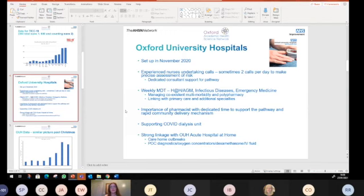Moving on to the Oxford University Hospitals model that Richard mentioned earlier. They set up in November 2020 as part of our rollout across the region, and took a lot of the learning from other sites around the country that had started this. They use, as has been mentioned, their acute ambulatory hospital, acute hospital at home service, their AHA service, and they have experienced nurses that undertake the calls, sometimes 2 calls a day, with precise assessments of risk, and then dedicated consultant overview. As Richard mentioned, it's the ambulatory care service that's covering that. They have a weekly multidisciplinary team, and as Caroline mentioned, this ends up being a multidisciplinary piece of work in terms of managing patients, answering their queries, and keeping them safe and out of hospital. They have dedicated pharmacy support so that they can rapidly make adjustments and changes.